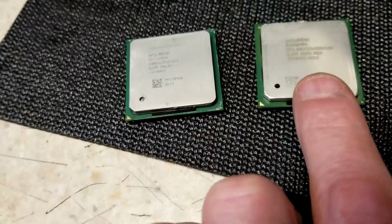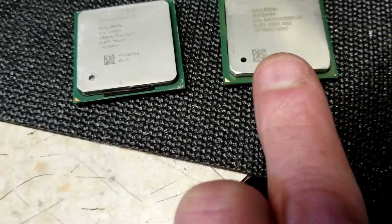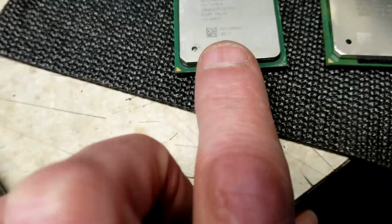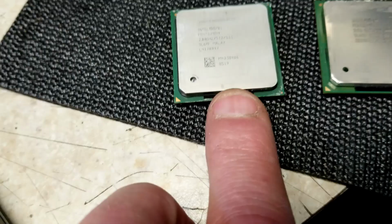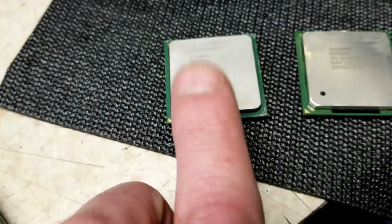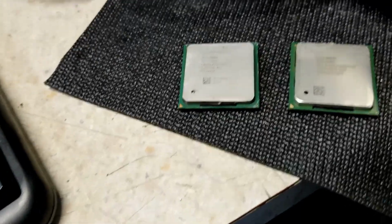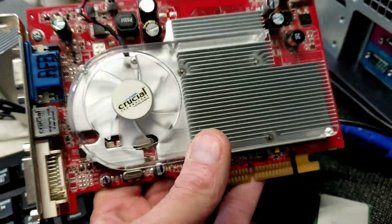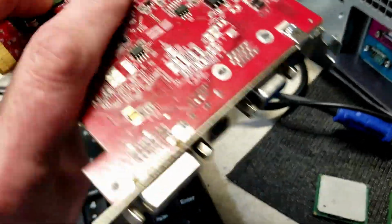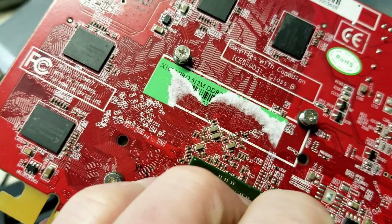Alright, on the right is a CPU that came out of it. This is the 2.26 gigahertz, 533 megahertz front side bus Northwood. We have another Northwood here, 2.8 gigahertz, 512 cache, 533 megahertz front side bus. So this is the one that we're going with right here. And for a GPU, we're going to try this one I just picked up for the socket A systems that I've been dicking with. The sticker's gone, but this is a Radeon X1600 Pro 512 meg card.